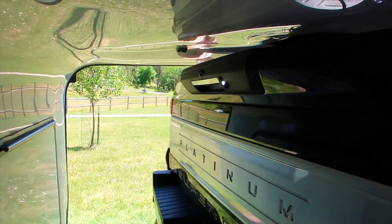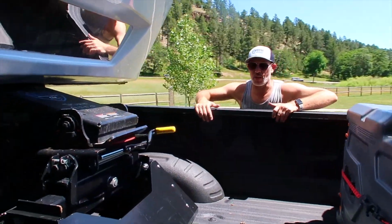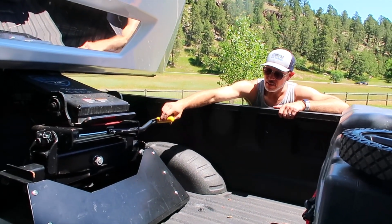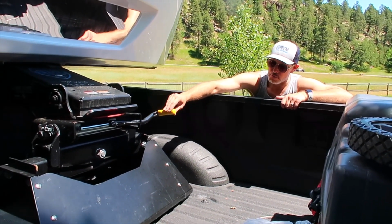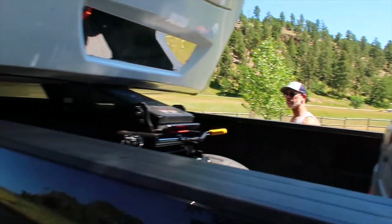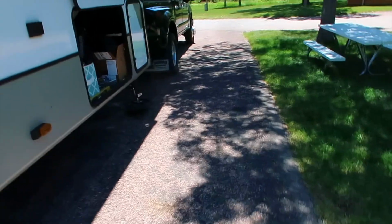We're going to double check this, even though when we're pulling in, you can hear it. Yeah. You can hear it click, then it clicks again. But this right here shows me that it's in when it's got past that little part there. Right. Okay, we just did the pull test. So now I'm taking out the back chocks and putting them away on my side.